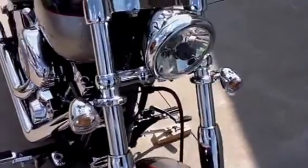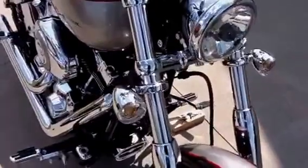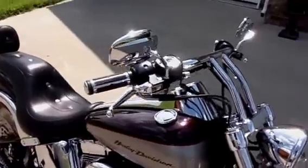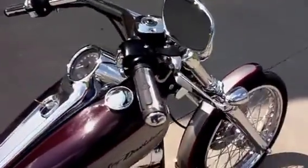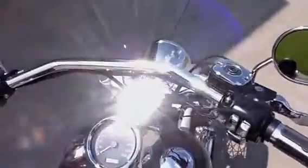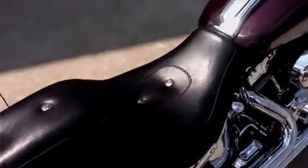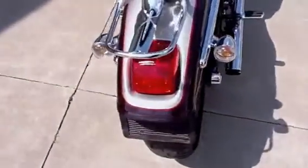The turn signals have been relocated from the handlebars to the front of the forks with clear lenses, amber bulbs. The stock handlebars have been swapped out for chrome T-bars, chrome levers, custom Harley grips. The tires are nearly new on this bike.